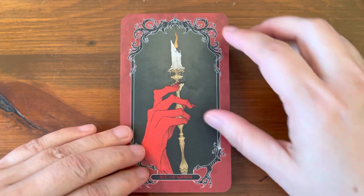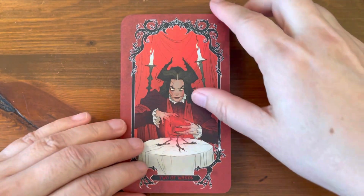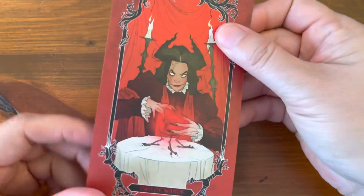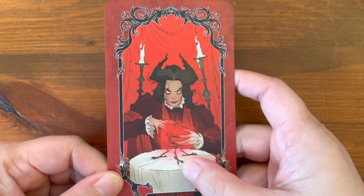Next suit is Wands. We have Ace of Wands. Two of Wands. That's interesting. I guess she's seeing, planning the future through the crystal ball.